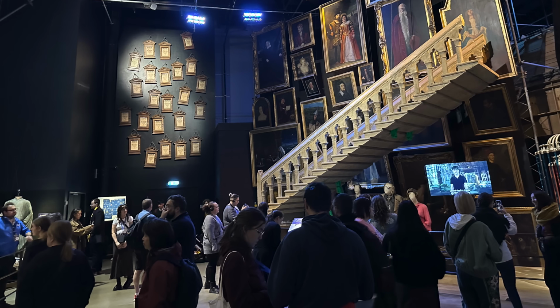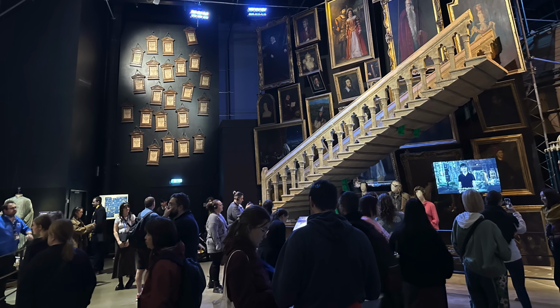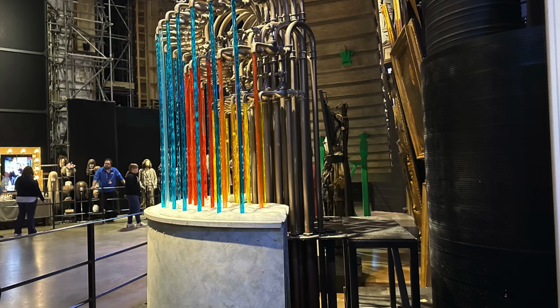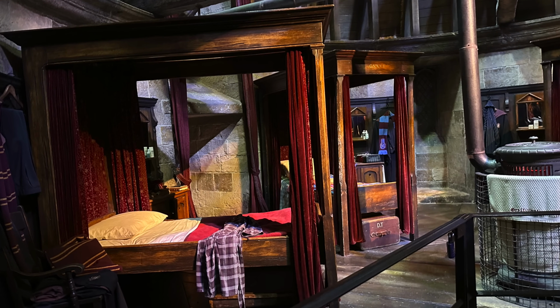They did have guides everywhere that could answer any questions, and they highly encourage you to talk to them. But again, we were limited on time, so we kind of just went through, absorbed what we could, took some pictures. It was pretty busy, which kind of shocked me because they reserved time, so you would think there wouldn't be very many people.